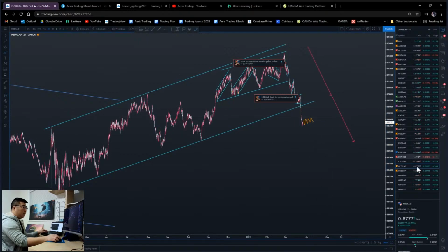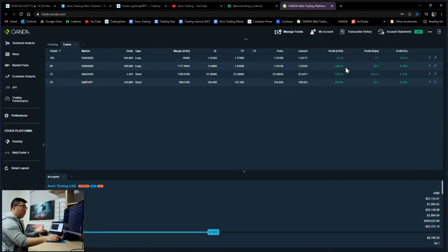I haven't picked a Kiwi pair yet, which is why I'm still waiting for the setup to happen, and I'm waiting to take a Kiwi pair. If you guys recall, I'm not in any Kiwi pair. I'm trying to only be in one pair or one currency at a minimum, unless the trade is at break even or whatever, then I can take another same currency. But I haven't taken a Kiwi pair yet. I'm definitely looking to take a Kiwi pair if it forms a good kind of price action to sell.